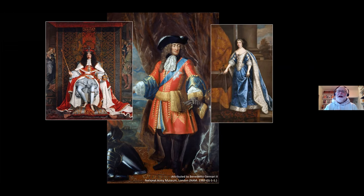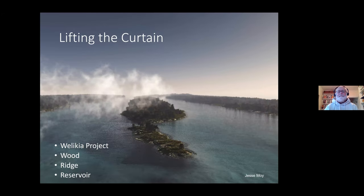And yet their ideas about the land and their ideas about the people and the wildlife on that land are still deep inside the American idea, still deep inside New York City. And so in a way, part of my work is trying to get underneath those old ideas and to create a new idea, to, in some sense, open the curtain, as the Duke is doing, and see what lies beyond in the landscape, to lift the curtain, if you like. And that's really what this Welikia project is all about.